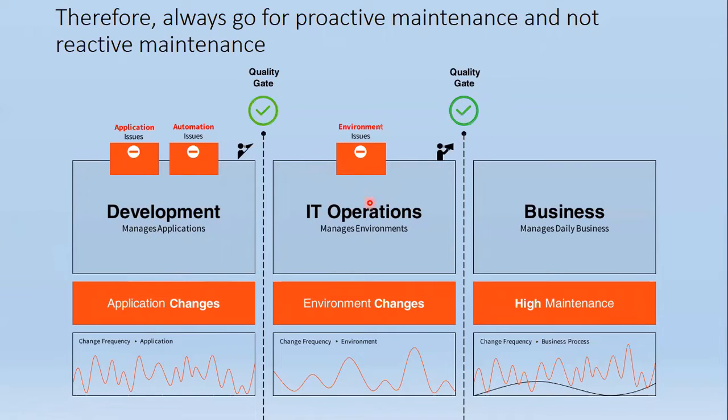Then environment issues is something that IT operations, of course, manages. If there is any environment change issue, which is of course comparatively very less, that is also something where, once we test it on our test server, we would still get a little bit of idea of what sort of environment issues we can expect. Or from our past RPA experience, we can still somehow guess what sort of environment issues we can expect and how we can avoid them or how we can monitor them in the early phase of production.